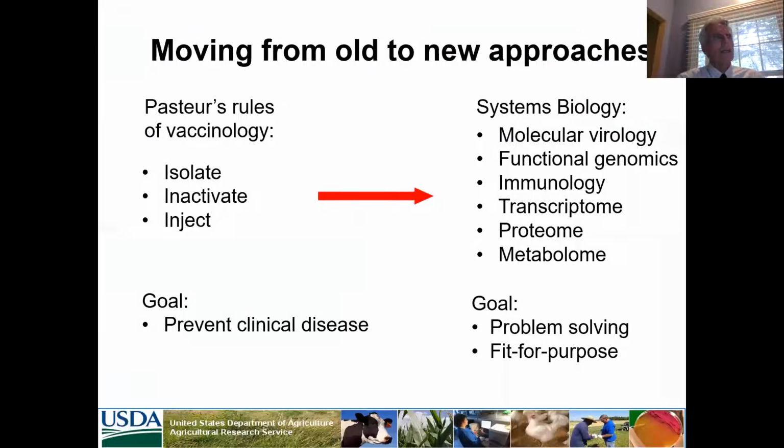So what I'd like to share with you is that we really need to move from old to new approaches. So move from 19th century vaccinology, or Pasteur's rule of vaccinology, where he told us that we could isolate, inactivate, and inject and have an effective vaccine. But there the goal was really to prevent clinical disease. And although we've had many successes with that, we have many diseases, as I explained, that really pose many challenges. And so we really need to move to more of a systems biology approach, using some of the latest tools that we have in research, either molecular virology, functional genomics, immunology, and looking at the transcriptome, the proteome, and even the metabolome.